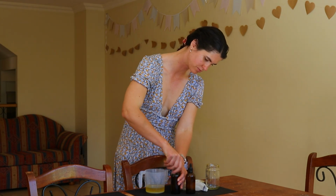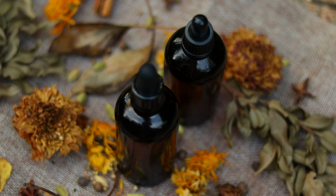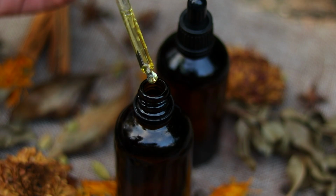After infusing, strain out the oil using a nut milk bag or cheesecloth, then bottle the oil in small amber glass dropper bottles for easy use. Apply this oil regularly where needed to sensitive, itchy, or stinging spots on the body.